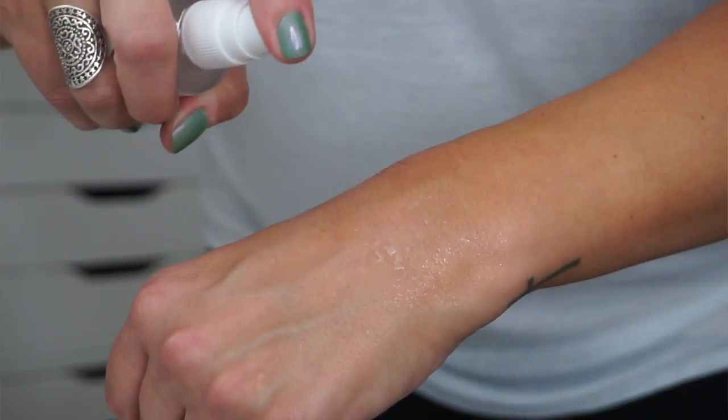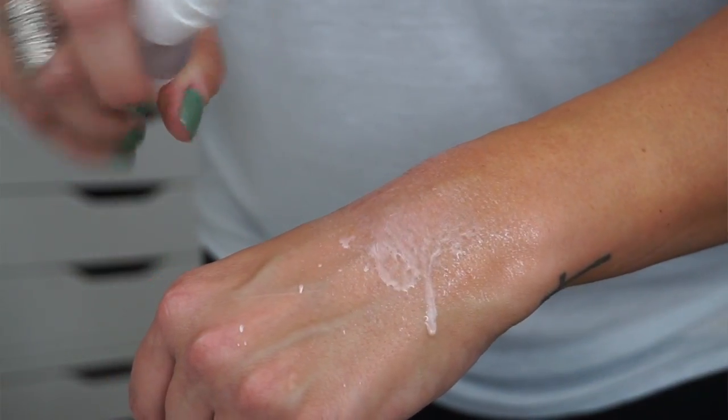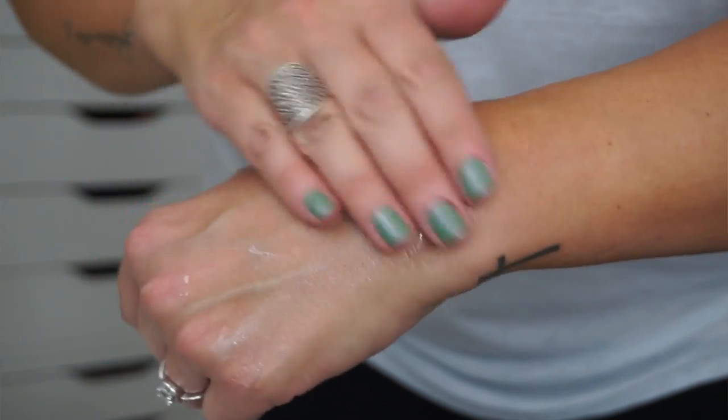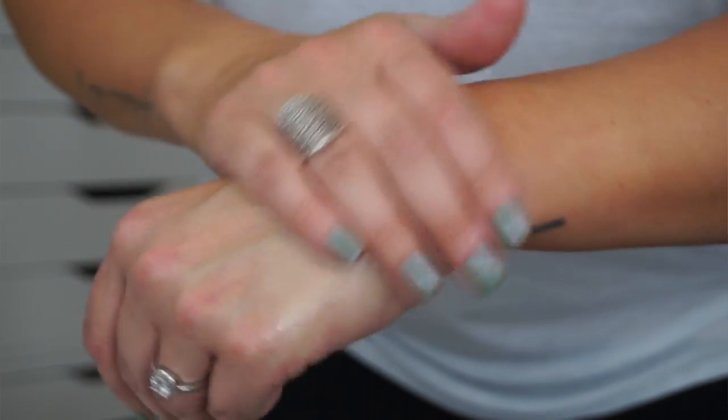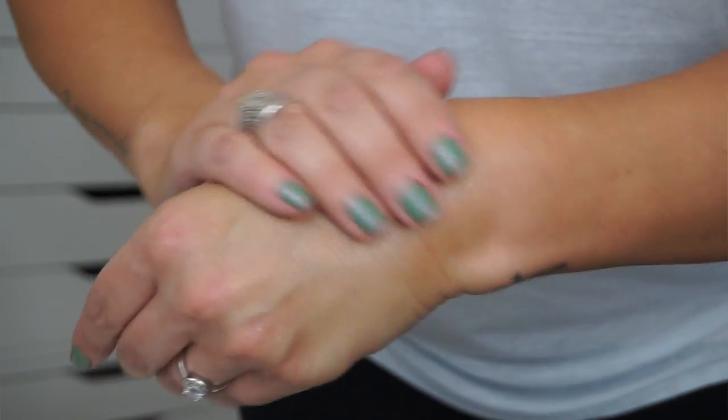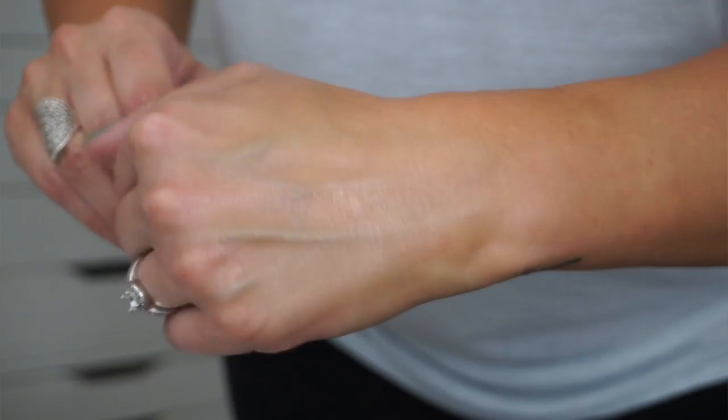It's not even the packaging, it's this product. I'm going to spray it on my hand so you guys can see. I don't want to get this on my face though. Okay, I shook it up really well, and that's what we're working with. When it sprays, it's very piecey. It's big drops, it's not even a mist. You have to rub it in, and once you rub it in, the product is totally gone. There's nothing left.